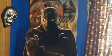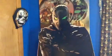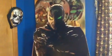And if you're on the Collector's Talk Facebook page, it's a private group, you probably know what this is, or if you're in Collector's Talk in general, you know what this is. It is a big 6-foot Spawn cardboard cutout from J Street Games. It's a place I went to before. I've been there a lot. I'm semi-regular.